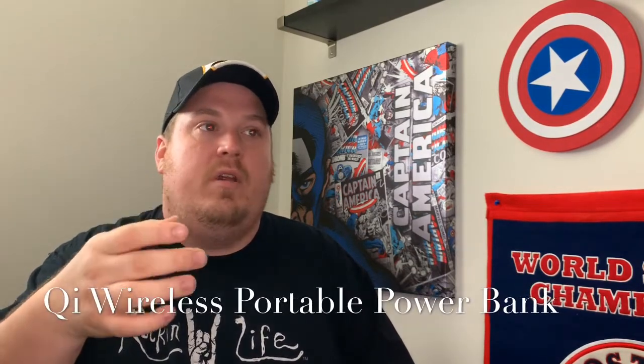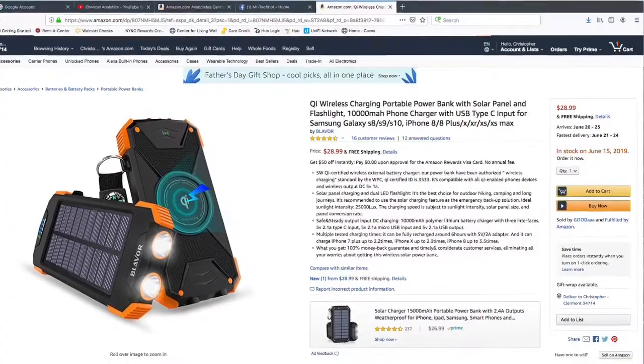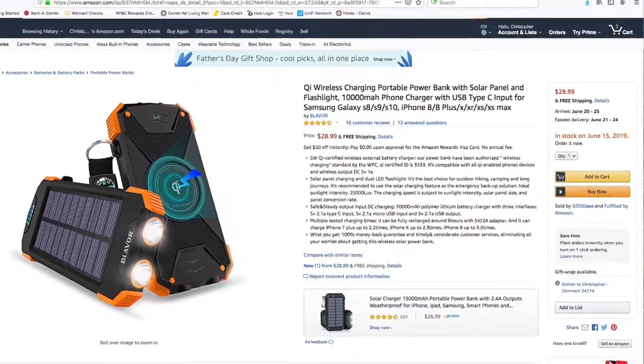So super user friendly. Next is the QI wireless charging portable power bank. This power bank is great, especially for the dad out there that always has a lot of items, or even the dad that has a family member with a lot of items that wants to make sure that everybody's taken care of. Because especially out here living in Central Florida, we've got all the theme parks, and sometimes you're out at the parks all day. Your electronics die out in battery. Everyone's using them to snap pictures and take video, or just play with them while you're waiting in line.